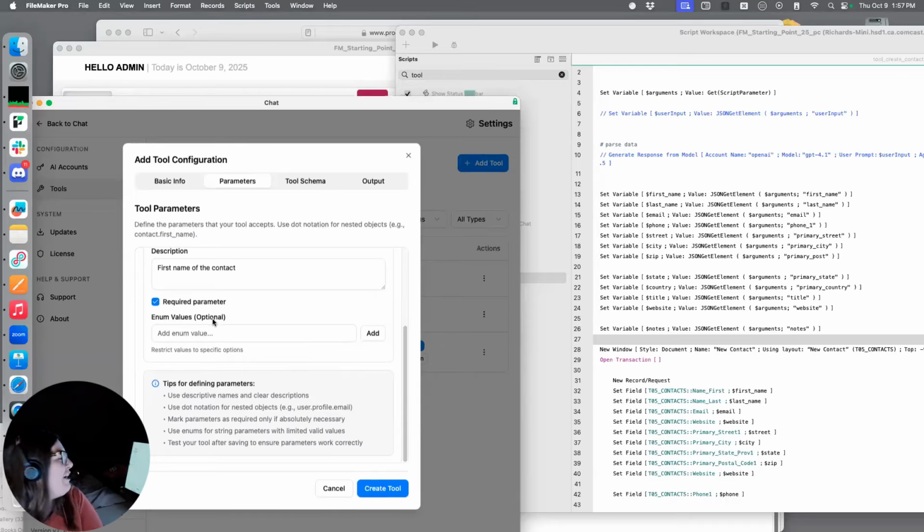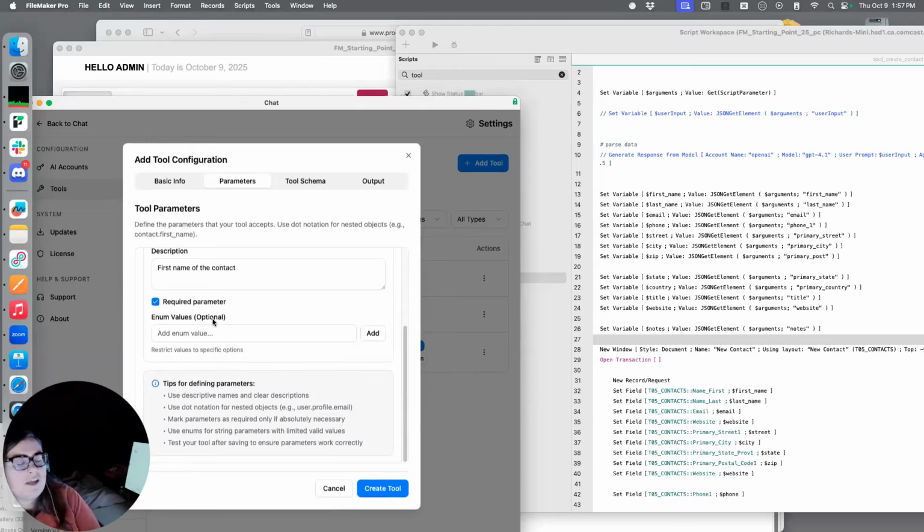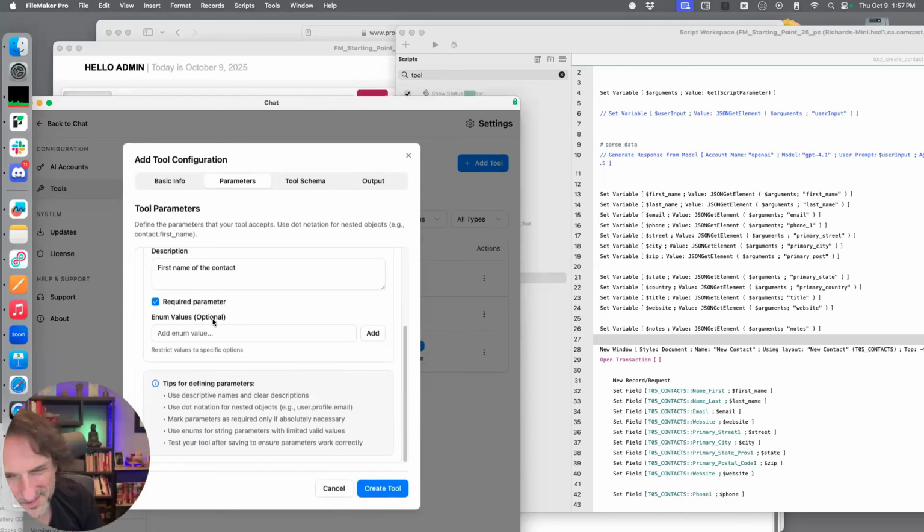You're getting fancy on me. Sorry, that's really bad. That shouldn't be enums. I need to change that. Okay, so is that right? Is it just like a value list in general, or is it specifically recognizing a value list in FileMaker? No, you're going to add values to it, but it's essentially a value list.